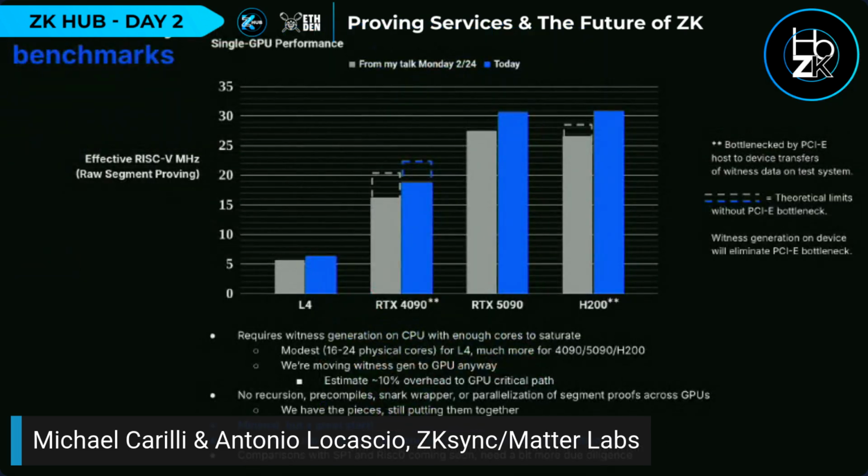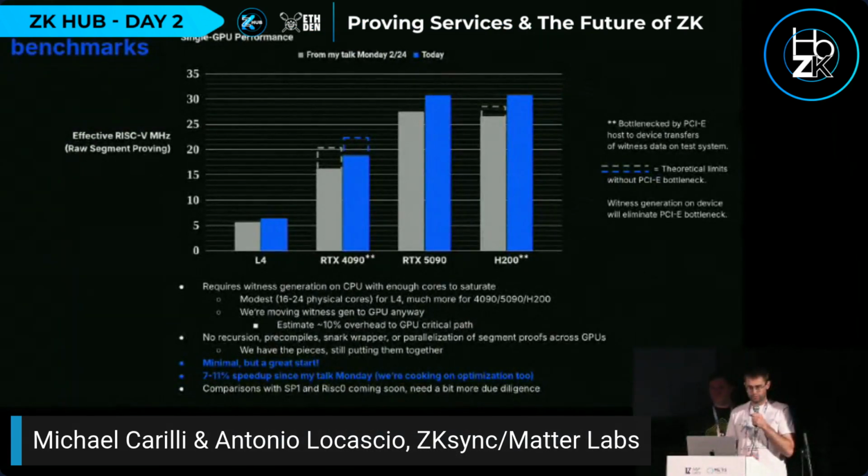So with that, I'd like to close with some rudimentary benchmarks, and this is just the effective RISC-V megahertz that we're achieving for raw proving speed on the GPU. There are a lot of caveats here, and as I said, a real workload requires recursion, precompiles, potentially parallelizing work across GPUs, potentially a SNARK wrapper at the end. So there are a lot more moving parts, and we're still putting them together, but for the time being, I can highlight these very nice numbers that we're achieving for the proving speed itself on the GPU.